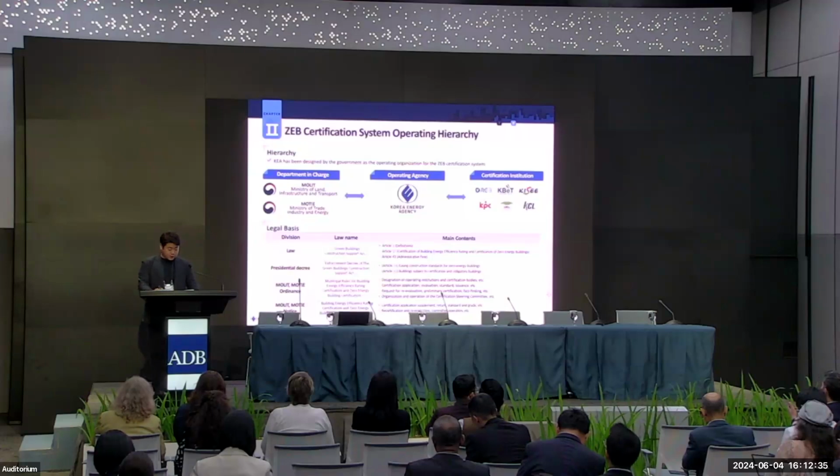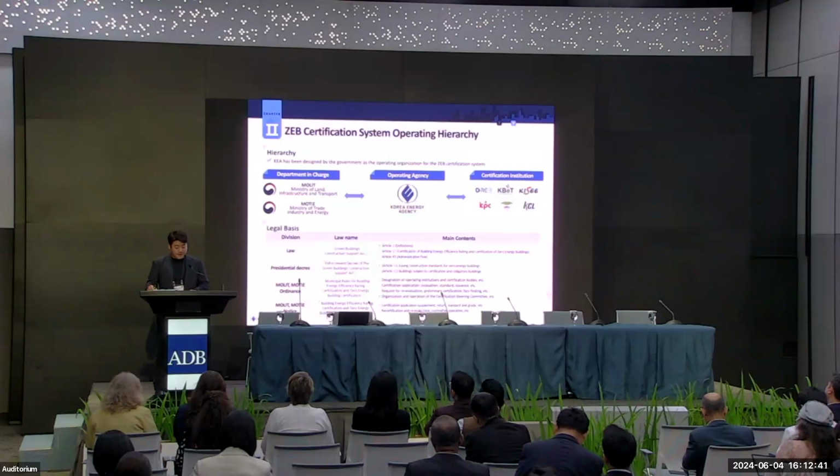This slide shows the system and legal basis of the zero energy building certification system. But I think due to the presentation time, I will omit it.